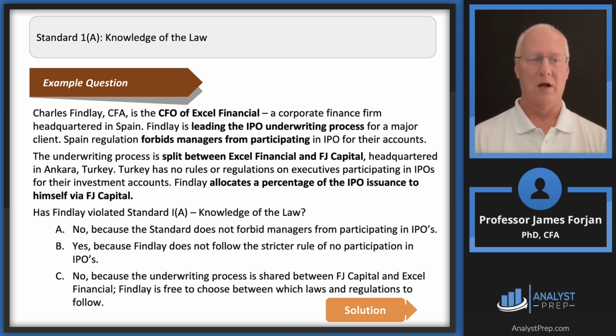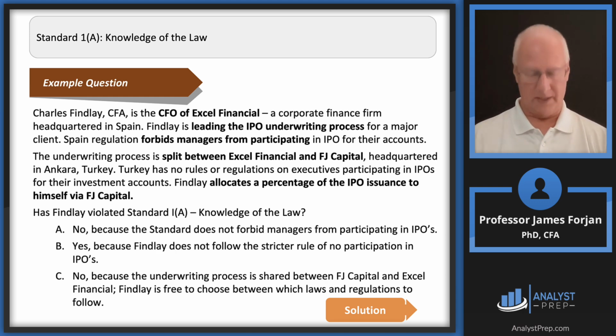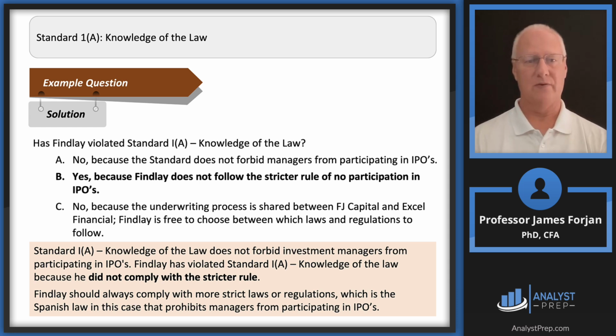So make sure that you read the question correctly. Have we violated the standard? We have a couple of choices. There are 2 no's and a yes. So my advice is to read the 2 no's and see if those no's make any sense, because the standard does not forbid managers, because the underwriting process is shared. But what do you think the answer is? Of course, that answer has to be yes. He does not follow the stricter rule of no participation in the IPO.